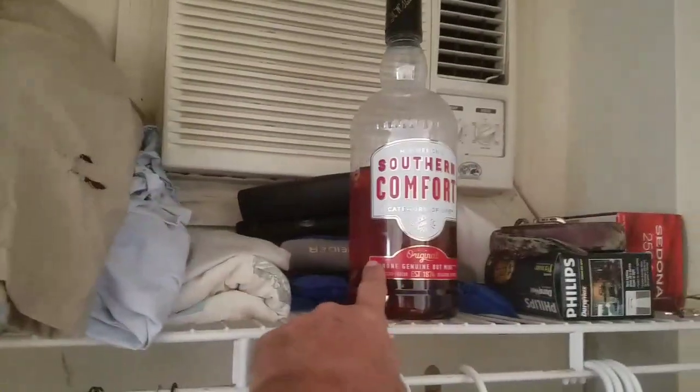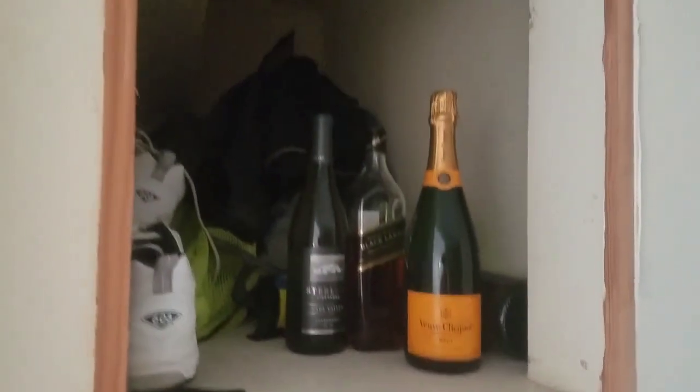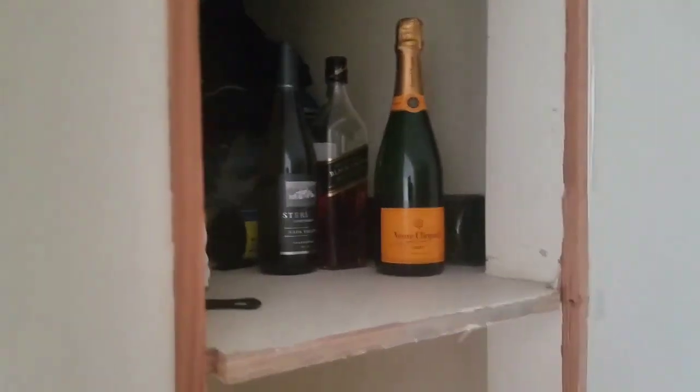I've been staring at this. I haven't touched it though. I've been staring at it like, man, I need a shot of that. Well, I didn't touch it. Bottle of Vouv made it. You guys come down, you need to pop that open and celebrate that your home was not completely destroyed.